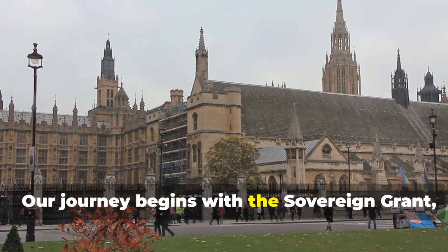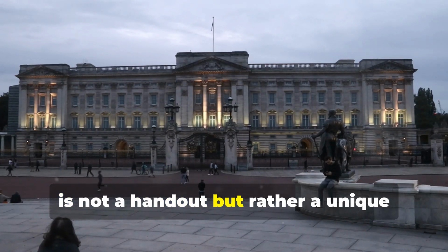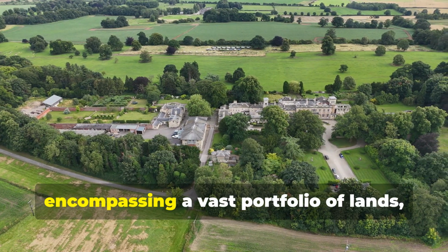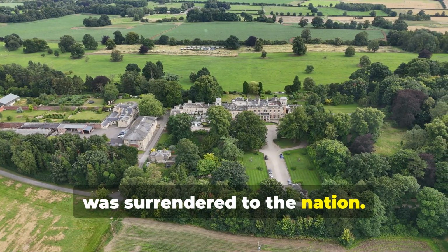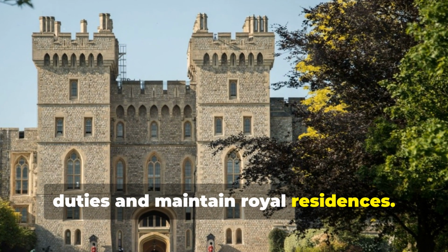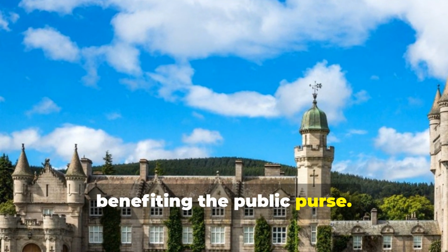Our journey begins with the Sovereign Grant, the annual payment from the UK government to the monarch. This grant, however, is not a handout, but rather a unique arrangement tied to the Crown Estate. You see, centuries ago, the Crown Estate, encompassing a vast portfolio of lands, properties, and holdings, was surrendered to the nation. In return, a percentage of the estate's profits is given back to the monarch to fund official duties and maintain royal residences. This symbiotic relationship ensures the monarchy's financial stability while also benefiting the public purse.